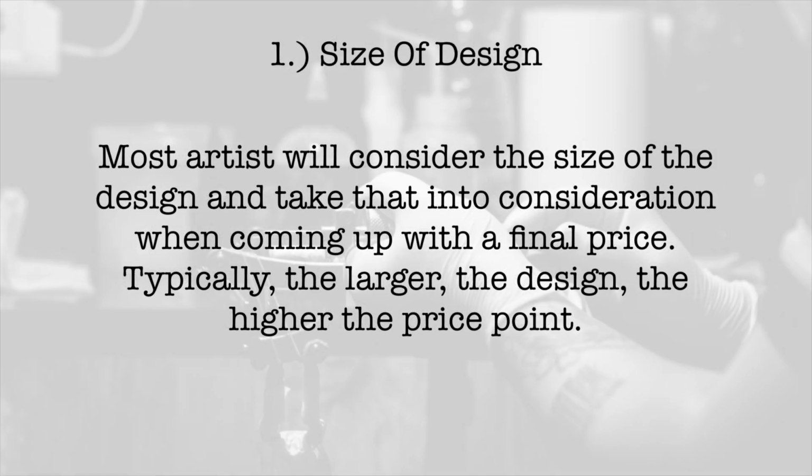So number one, the size of the design. Most artists will consider the size of the design and take that into consideration when coming up with the final price. Typically it's like this: the larger the design, the higher the price point's going to be. Not always, but typically. I feel like this is a healthy variable to consider for any tattoo artist, because the larger the design, obviously more work is going to have to be done to apply that tattoo, especially if we're doing like full sleeves, bodysuits.